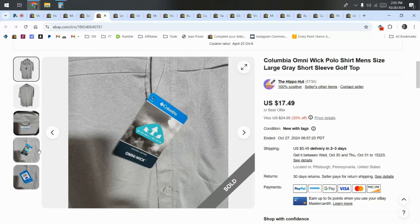It could be a George brand Walmart men's shirt, and if it's like a 2XL and it's like a Hawaiian shirt with really great graphics, I'm going to source it. I'm going to sell it for $25-$30. So always keep that in mind. Sometimes brand isn't always end all be all.